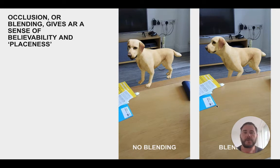One thing that's very important in augmented reality is occlusion, or sometimes called blending, where objects appear to be realistically in front of or behind objects. That's what a depth map or a LiDAR scanner is good for. If you take a look at the picture of the dog on the left, I've switched off blending, so it appears as if he's half on the floor and half on my table, and it doesn't look very realistic. Whereas if I enable blending, the dog appears to be behind the table because of this depth map that my phone has created, and it adds a much greater sense of believability, or what's sometimes called placeness.